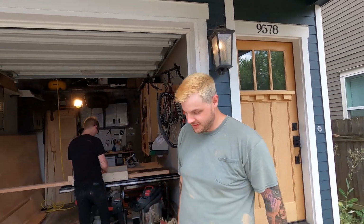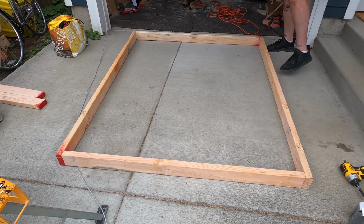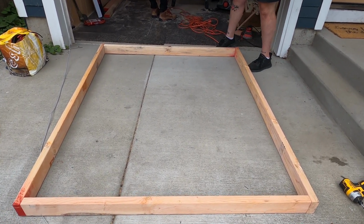This is our bed frame. We're gonna see if it'll fit in the van now, I guess.